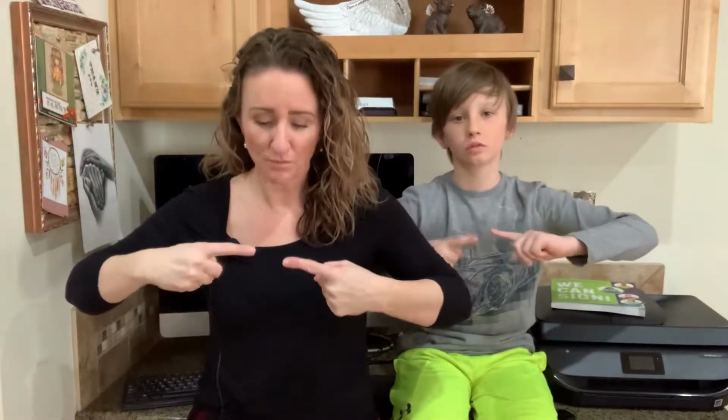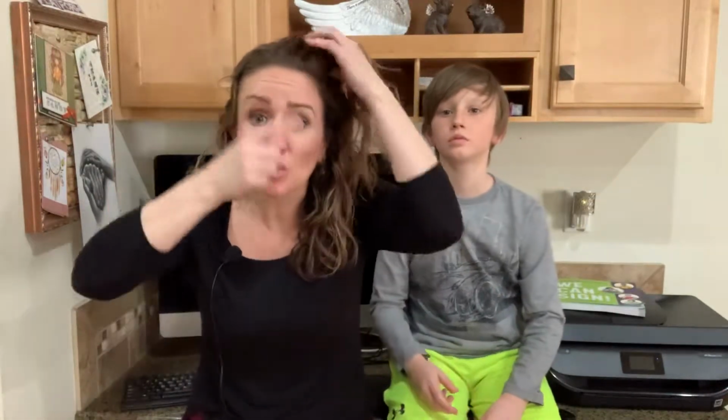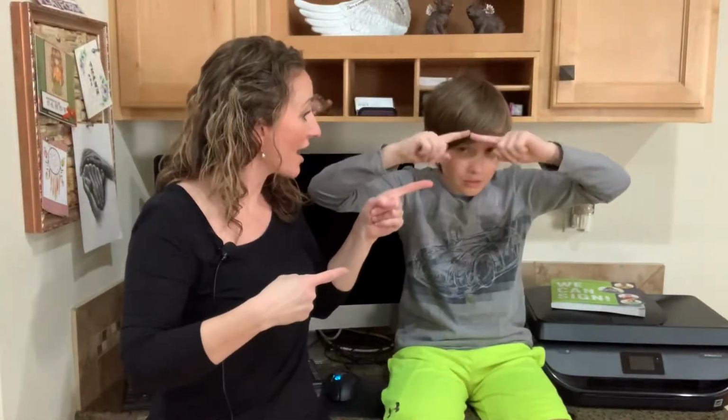Next one is the sign for hurt. You point your fingers at each other, and you twist them in the opposite direction. Hurt. Good. Now, the cool thing about this sign is it's a locational sign, so you can actually show where it hurts on your body. What would that be, Rex? Headache. A headache. Very good.